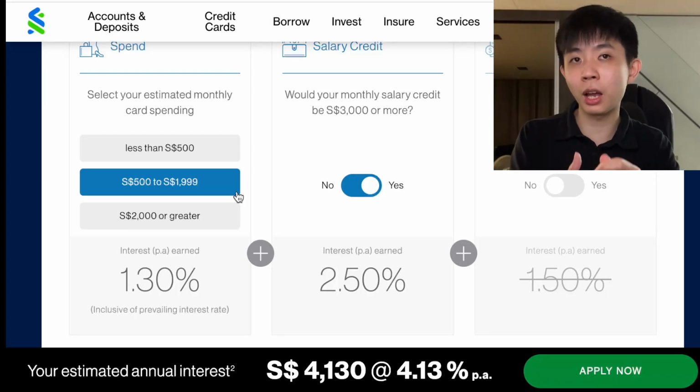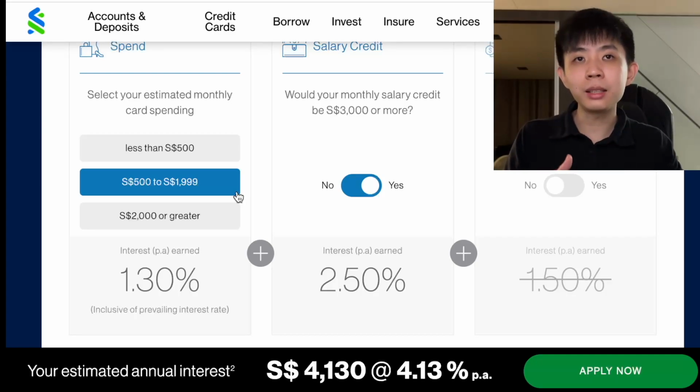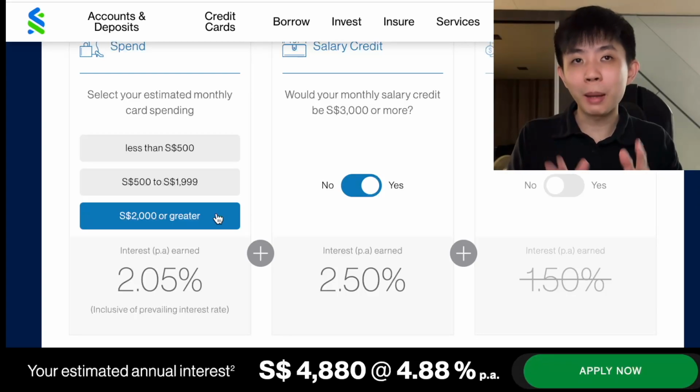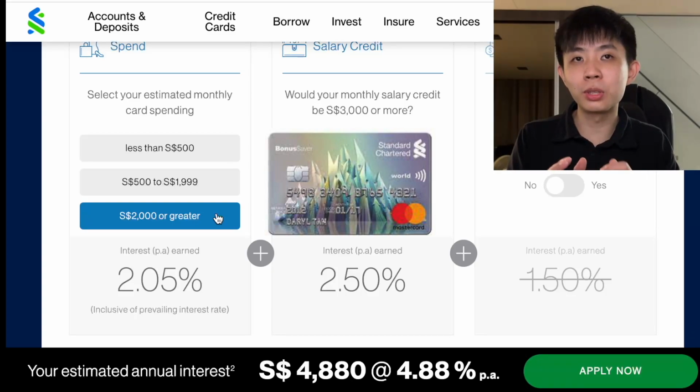Finally, we look at the spend requirement, and this category has 2 tiers. One, at least $500, which gives you 1.3% per annum interest, and the second tier, which is at least $2,000 of spend each month, and you will get 2.05% per annum interest. Now, do take note that the spending must be done on your Bonus Saver card, which gives you 0 rewards, and therefore there's opportunity cost when it comes to using this card, because you don't get cashback, you don't get miles, and you could have gotten those rewards when you use a better card.